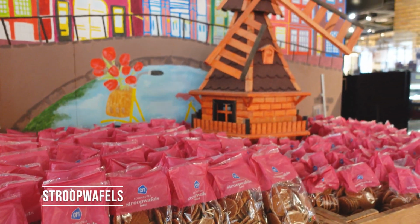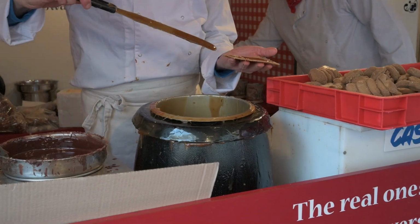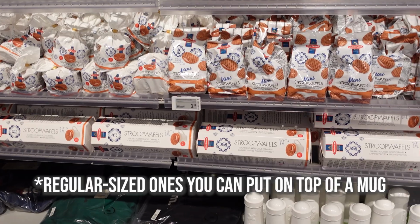First up are the Stroopwafels. Now, if you've seen my Albert Cuyp Market video, you have seen fresh Stroopwafels, and these don't really compare to that, but they are still very good. You'll just want to heat them up, maybe on top of a hot tea or hot coffee. But also you can go to Gouda, and that is where these came from.